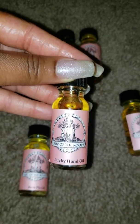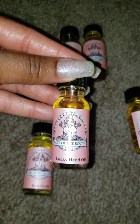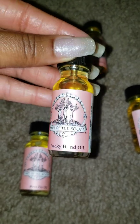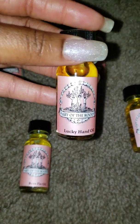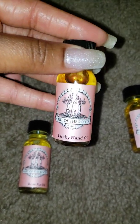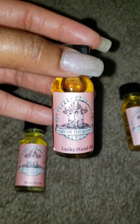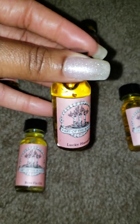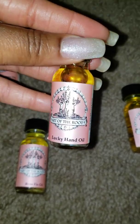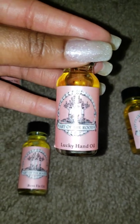But for me, that was kind of big because I did actually win something when I never win anything at all. So I feel like this Lucky Hand oil helped in that. And if you're not familiar with what the Lucky Hand oil does, you can use it for gambling purposes, to be lucky, to win money, different things like that. It states to rub some on your hands before playing whatever it is that you're playing. So that's exactly what I did, and I ended up winning $2 off of my scratch off.